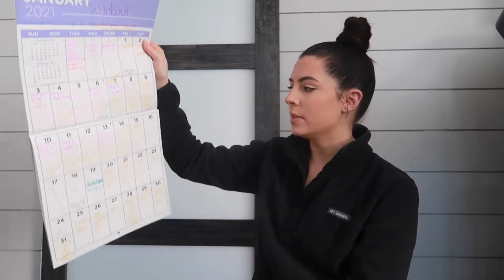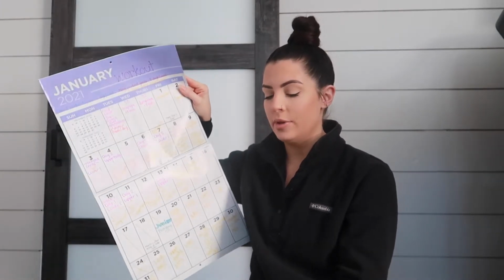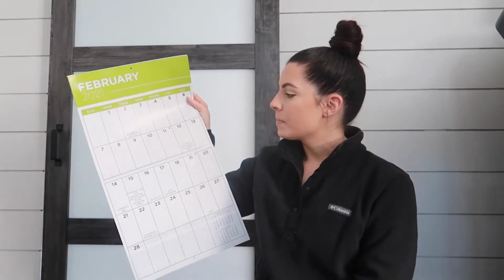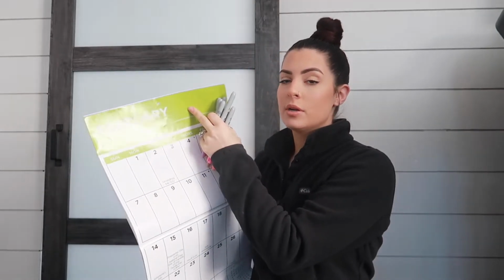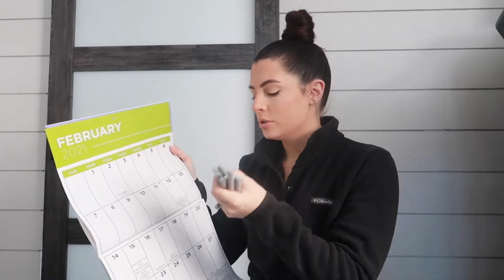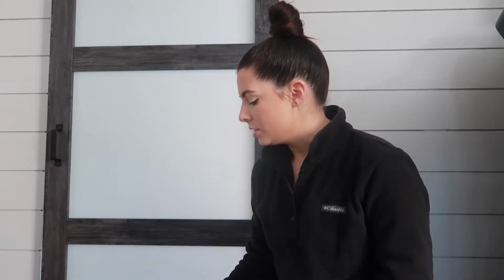What I did last month, I started it with the colorful, and then I only brought one Sharpie out to the gym with me. So then it was all this orange color. So this month I'm going to fill in my entire schedule all at once and then do different colors for different weeks just so it looks nicer. And then I want to write my goals up here for the month and what I want to do for myself. So for sure, try to do something like that. So that's the first thing that I wanted to show you guys.